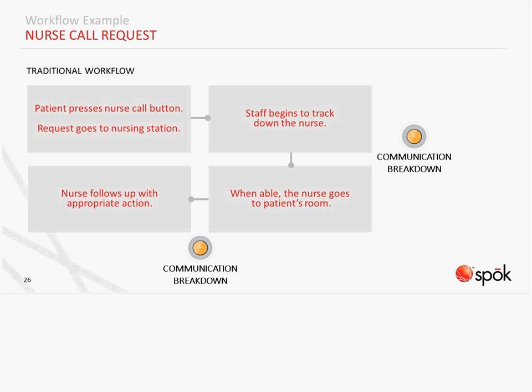Before you get a nurse, they go to the patient's room. They may discover that something else is required or someone else is required. So you have a nurse attending when not required, which is a hell of a lot of steps to get there, and the patient is waiting for care. So it's not a good outcome for both parties.